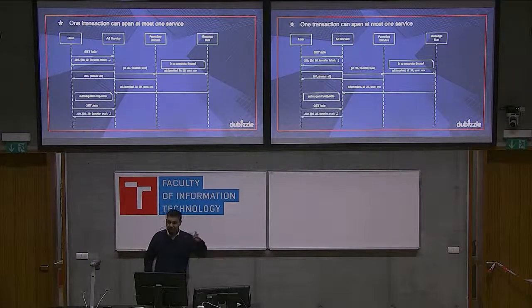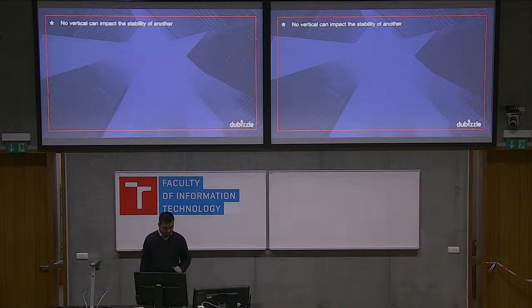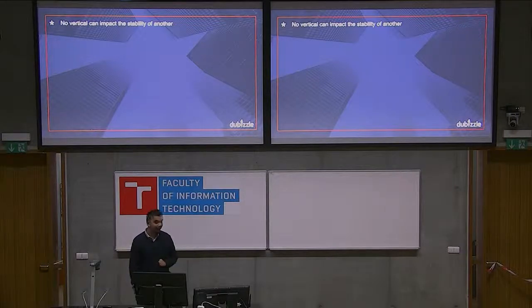So if we implement CQRS in this scenario, what we can do is consume the events produced by the favorite service after the user has favorited the ad, and locally store or cache the favorite information in the ad service. This way, we don't have to be dependent on the favorite service to get the favorite information when showing the listing. But this also introduces eventual consistency in our systems, and we have to build clients that are smart enough to account for such inconsistencies. No vertical can impact the stability of one another.